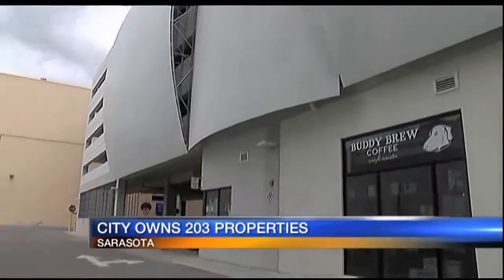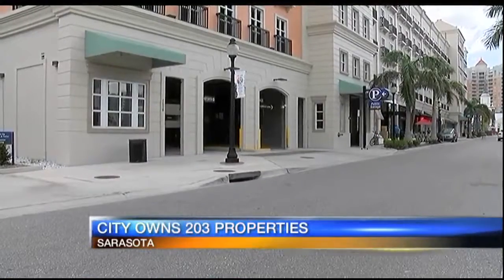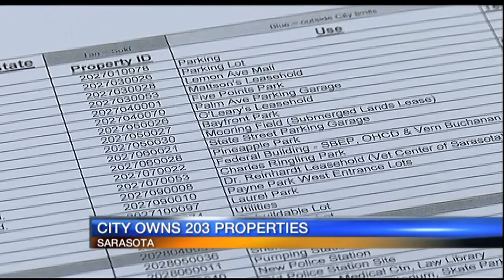We have a couple of major parking garages downtown. Those were a result of land banking and looking ahead, far ahead, to the days when we would need public parking. Are there any of the 203 that might be superfluous or something you might want to shed to bring some money back, maybe cut taxes? Well, we have sold properties over the years. We acquire them in a variety of ways, but most of the properties we own now are being considered for a variety of uses and options.